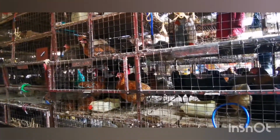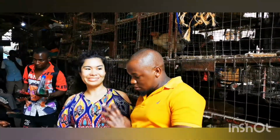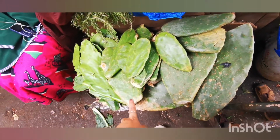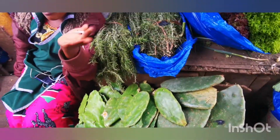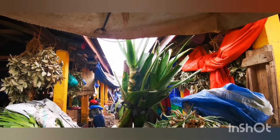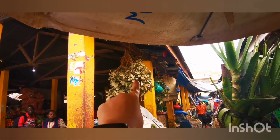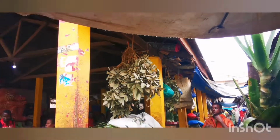Thank you. Ooh, so much. What do you call it? Looks like cactus. What's this for? Cactus. For juice. Green juice. Wow. Diabetes, cleansing, like that. And that one? Aloe vera. Oh, those are giant aloe veras. And that one? That is cinnamon. Oh, that's cinnamon. Wow. Cinnamon leaves.